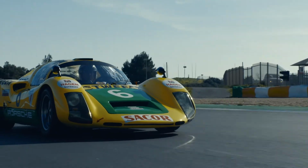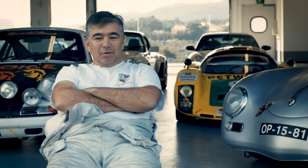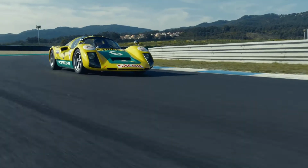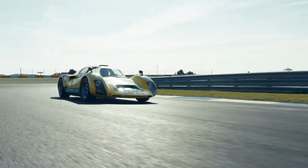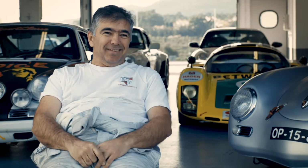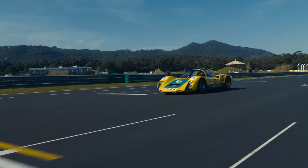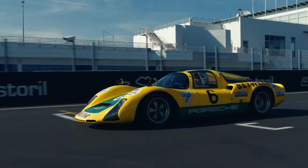After 45 years, the car had never raced, and now his car has come back to the races. It's the same as a fish in the water. Your place is here, not in the garage.